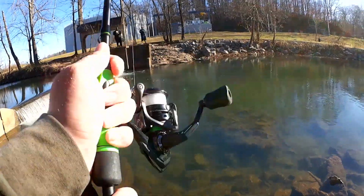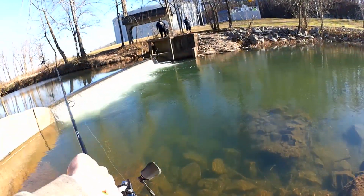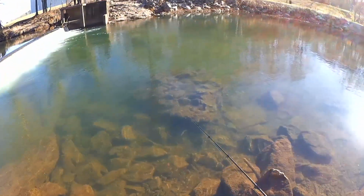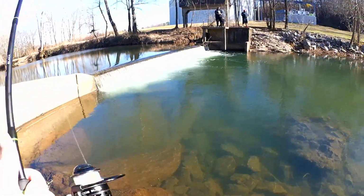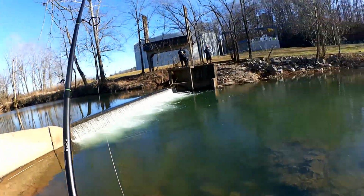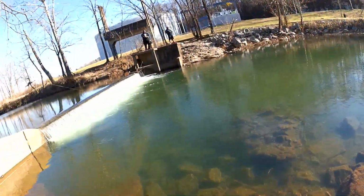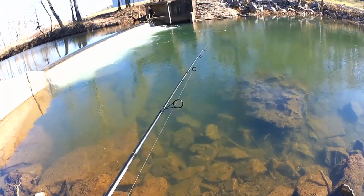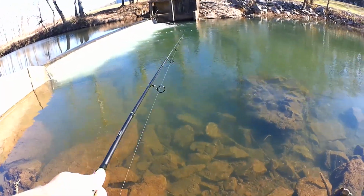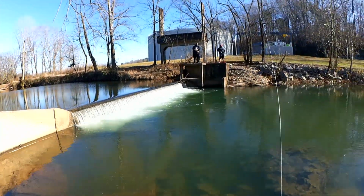Snagged. Well, I'm catching whatever the f*** it is, with a million fishing lines on it. Caught some other line and a stick and who knows what else. Need to tie on a new hook.